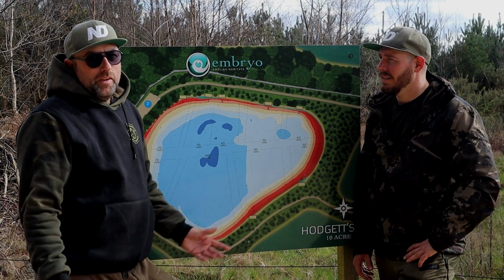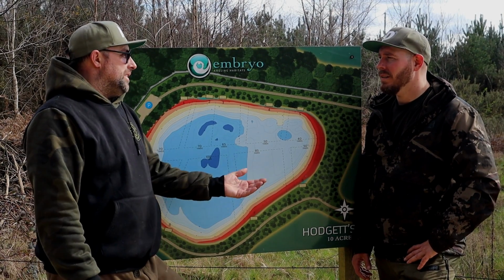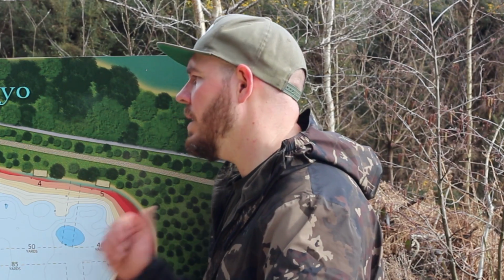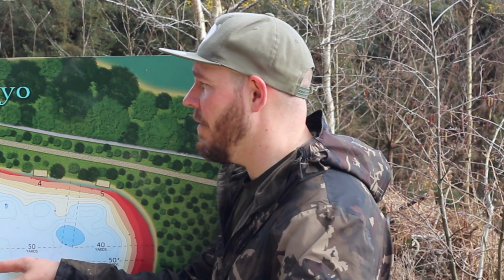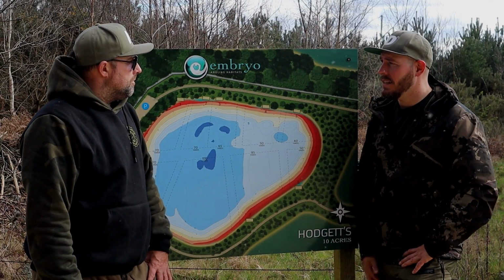I mean, it's first time at the venue, so we had to learn a lot quickly, right? We thought we sussed it, and then you don't suss it. These maps are great, they're informative, but you still do your own homework, you still lead the way. These are a guide. The water level's up a little bit anyway, so these are only rough estimates. There's a little bit more water down there than what these are actually saying in depth.